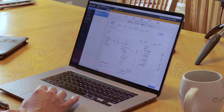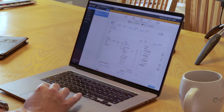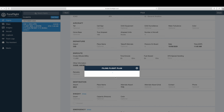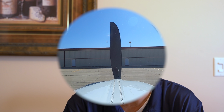So I'm going to go back here. I did not see anything in the briefing that puts our flight at risk. It is almost 10 o'clock local now, filing for an 11 o'clock departure. And with that, I'm ready to select proceed to file. Quick look here, file. Your flight plan was filed. And that's it. Now let's drive to the airport and see what we find.